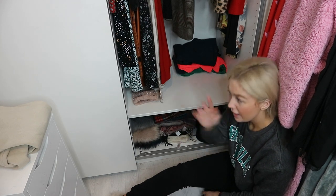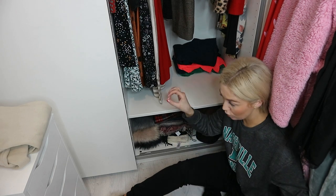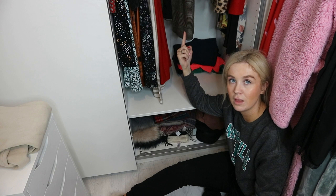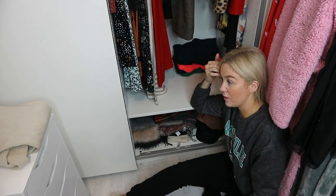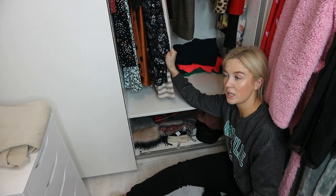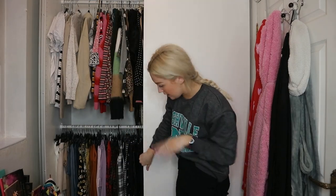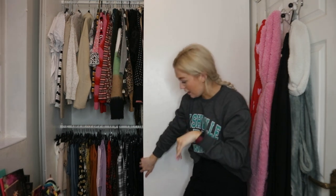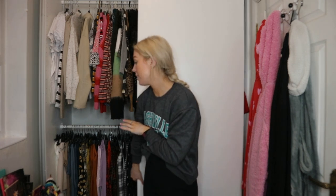What did I say I was gonna do? Hang up my hoodie. I'm gonna hang it with my tops rather than with my jackets. I think I'll do that. So that is the after of this side. Pleased with that. I still have to go through the memory box thing and just put it under there, but it will literally just be slotted under there.